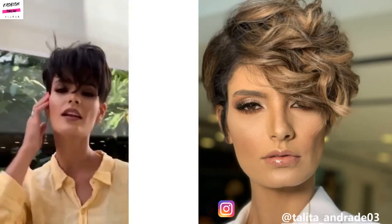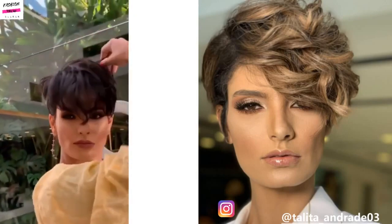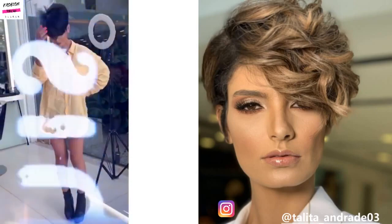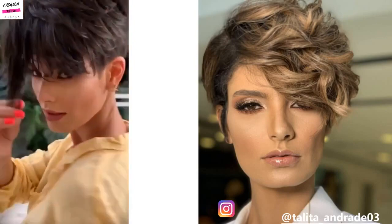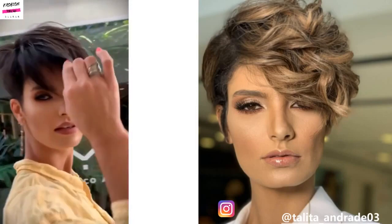Sometimes some of these styles you really just cannot tell if it is a bob or a pixie or an undercut. And there's so many different names for these haircuts nowadays, it just gets so confusing. I don't know if I'm the only one who has that same type of mindset, but if that's how you feel as well, leave me your thoughts in the comments below. But this is absolutely perfection.